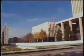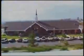Since we couldn't get an official response from the Mormon Church leadership, we went to find out how rank-and-file members of the church feel about the Book of Abraham today.